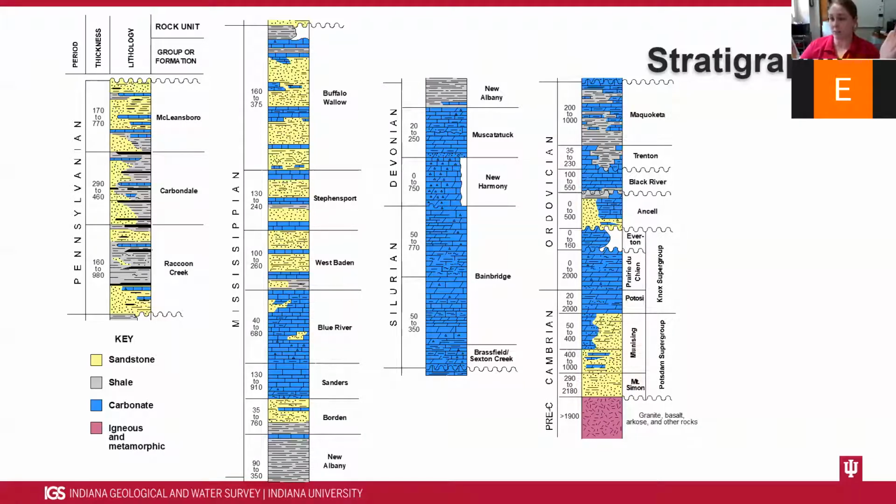They get big and swell, and then they pinch out, they get smaller. There are areas where there just was no deposition for certain points in time, and these are all things that geologists have to figure out through those different observational techniques. But by piecing it all together, this is roughly what the stratigraphy, or the layers of rock, look like in Indiana. We give these rocks names so that we can communicate with other geologists about them.